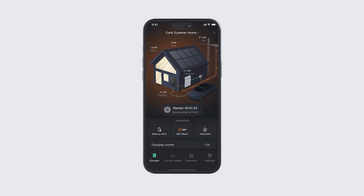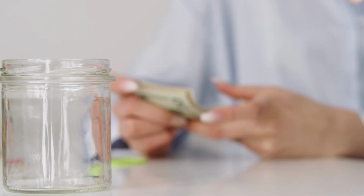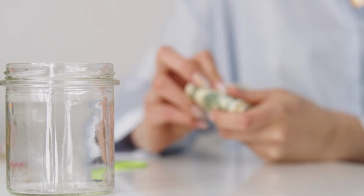The new bit, EDF mode, is coming. EDF are building a partnership with Hypervolt for their smart charging EV tariff. When it launches, your Hypervolt will integrate natively with EDF's tariffs. Another option to squeeze every pound of value out of your home's energy.